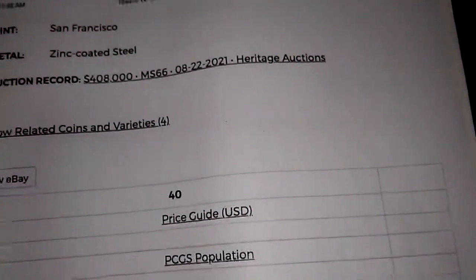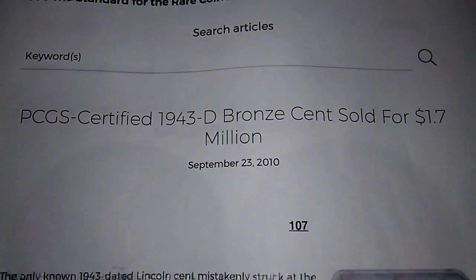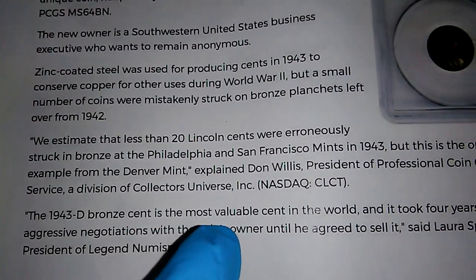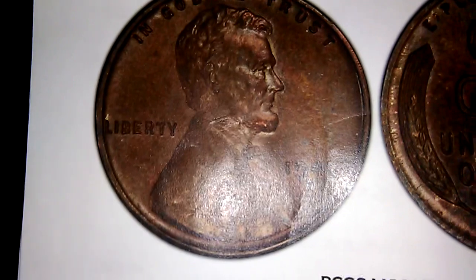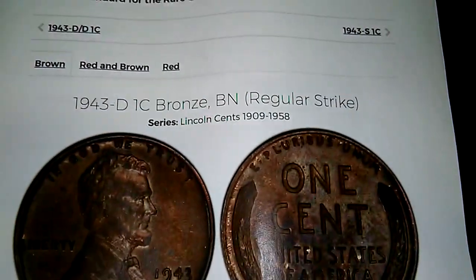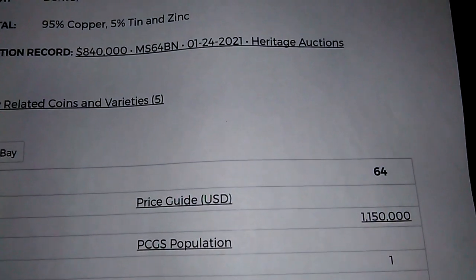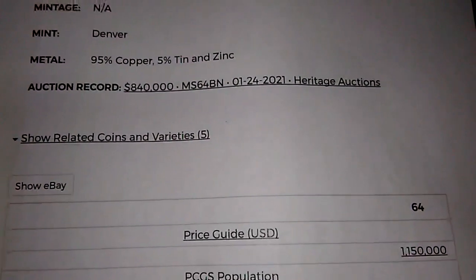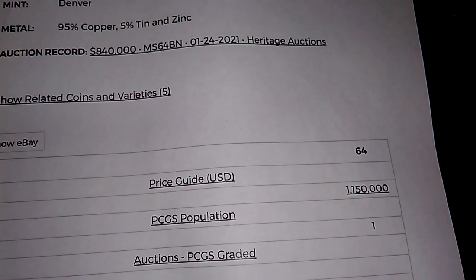Okay, unbelievable. And here's the most valuable Lincoln cent right here, the 1943 D bronze cent. Okay, it's only been one that's been found from the Denver Mint. Right here, the 1943 D bronze cent is the most valuable cent in the world. Okay, only one has been found. And there's an image courtesy again of Heritage Auction of the 1943 Denver bronze Lincoln cent struck on a bronze planchet. Only, like I said before, only one has been found. You see the price guide, $1,150,000. It sold this year, January 24th of this year, through Heritage Auction for $840,000. So the price dropped quite a bit, but the point is, you see, if you find a coin that's rare, that's only one or two, it sells for over $100,000. It could sell for that much.